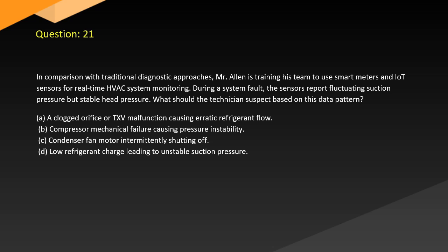Question 21. In comparison with traditional diagnostic approaches, Mr. Allen is training his team to use smart meters and air sensors for real-time HVAC system monitoring. During a system fault, the sensors report fluctuating suction pressure but stable head pressure. What should the technician suspect based on this data pattern? A. A clogged orifice or TXV malfunction causing erratic refrigerant flow. B. Compressor mechanical failure causing pressure instability. C. Condenser fan motor intermittently shutting off. D. Low refrigerant charge leading to unstable suction pressure.